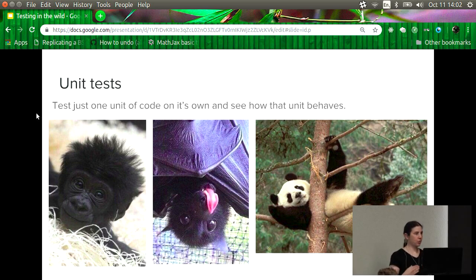If you're starting to test more than one method, you're probably not doing unit tests. So to highlight an example, we might have a function that takes in some sort of description of an animal and returns what kind of animal it is. So one unit of code would be testing, do we have a gorilla, a bat, or a panda?